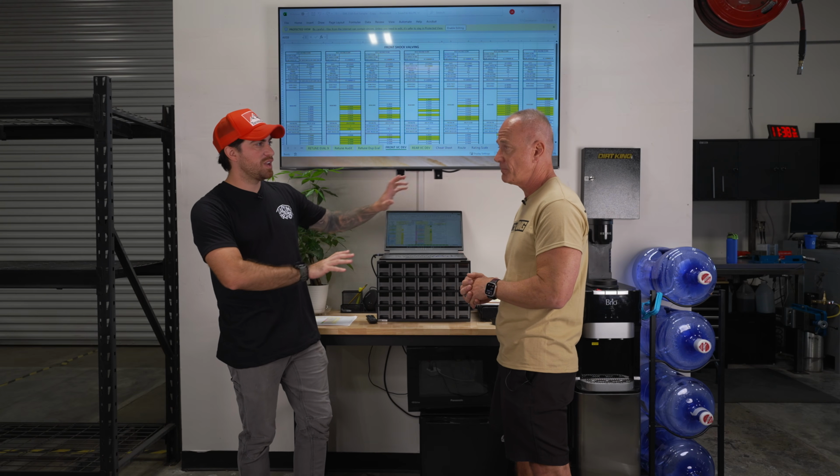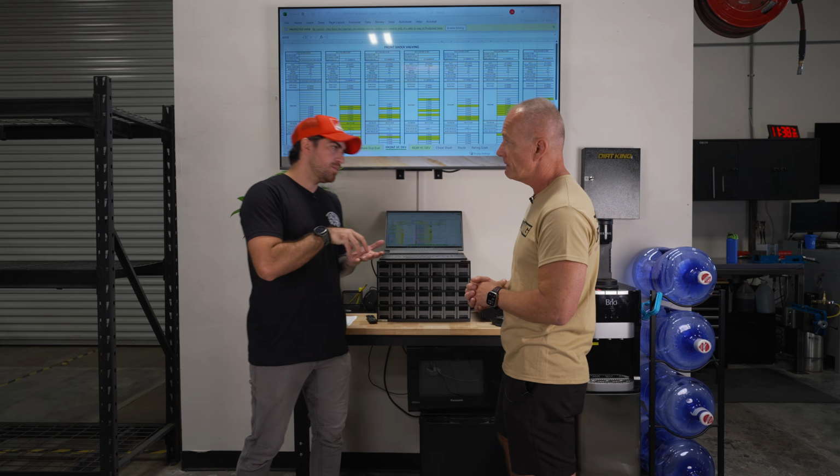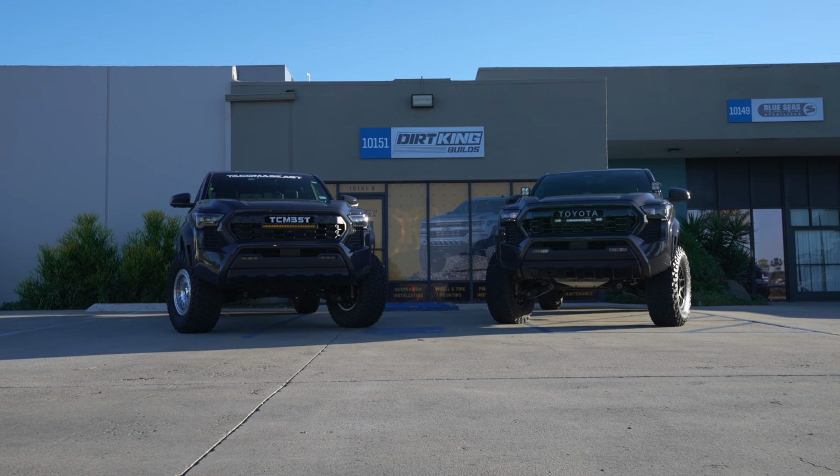So let me ask you this, Mark. Right now I know we have 2 vehicles that are ready for us, and we're gonna go test both of them. Are you telling me that I'm going to be able to tell the difference between these 2 kits? Like, it's actually noticeable? I'm telling you, you're gonna know the difference between the 2 kits by the time we get out of the parking lot.